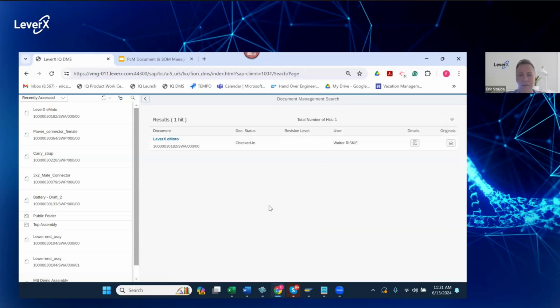I do my search here on the eMoto, and you can see right away that I get the document that I'm interested in. Now, one thing I can do, which is very nice with IQ DMS, is I could click on the panel here. It'll show me some basic information about that document, like what lab office does it belong to, what change number was it changed with, who created it, who changed it last, auth group invalid from.